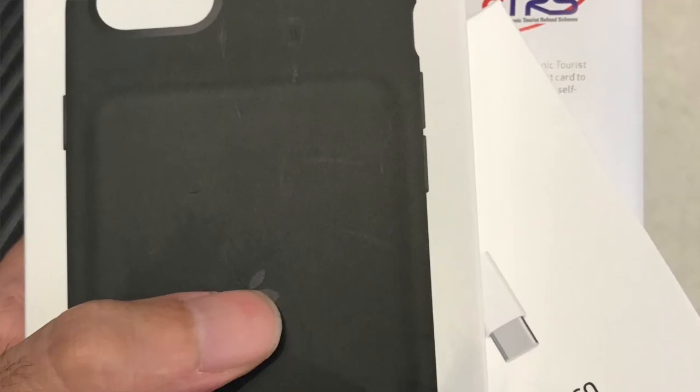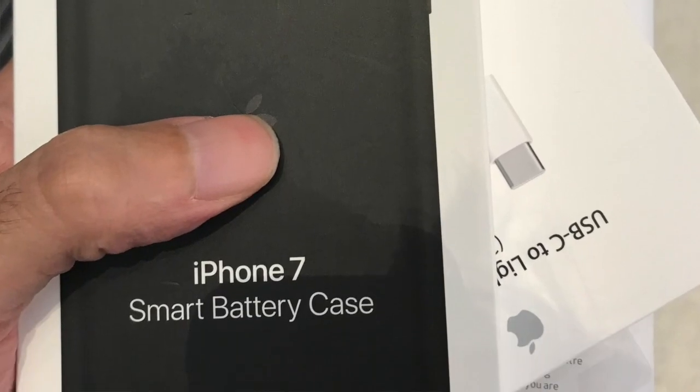And I went upstairs to get the battery case for the iPhone 7, and if you want to look at the review of the battery case, I'll put the link at the end of the video. It's the Apple battery case, so that you can almost double the battery power of the iPhone.